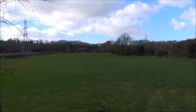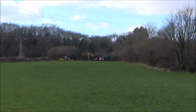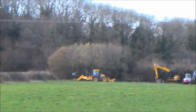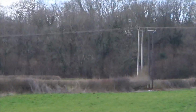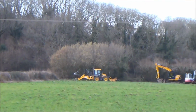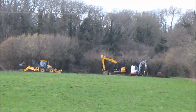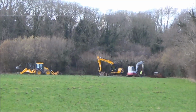Well, I'm just driving along the road with the muck spreader, and I just noticed that there's a digger and a JCB and all sorts of bits of kit in this field just by the pylon here and the power line. Well, this is where they're going to connect the solar farm into, because obviously although they build a solar farm up the road, they've got to connect it to the national grid, and this is where they're going to do it.